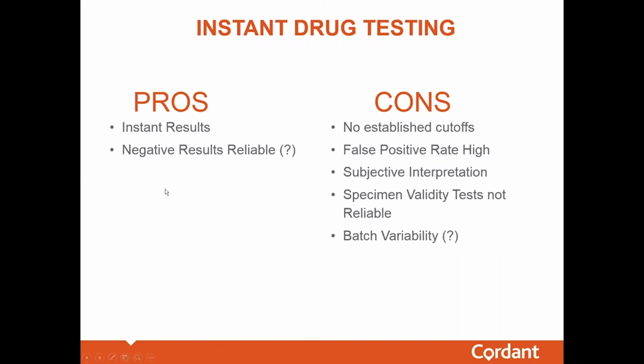One of the pros is instant results, and this is very important in terms of giving instant feedback to the client. If you get negative results, you can say, "Attaboy, you're doing very, very well." Or on the other hand, if they're positive results, you can immediately discuss the results with the patient or with the donor. So the pros are instant feedback in terms of the results, and the negative results, for the most part, are very, very reliable.